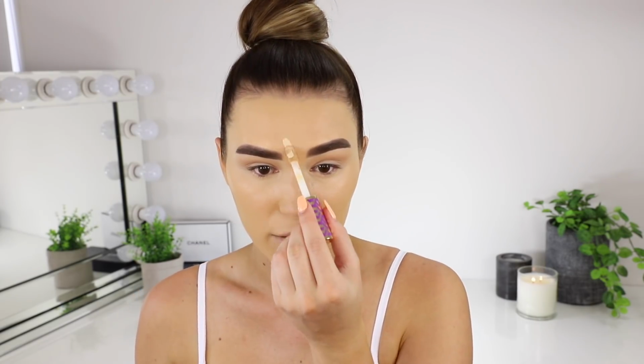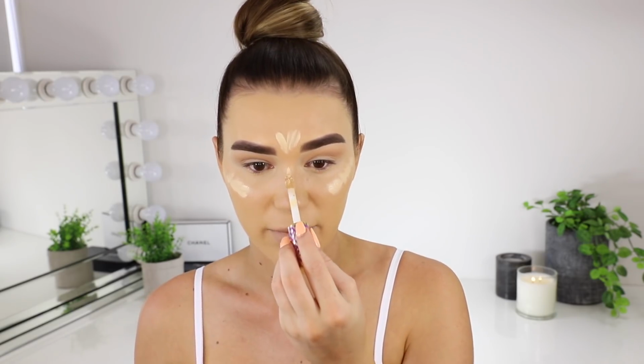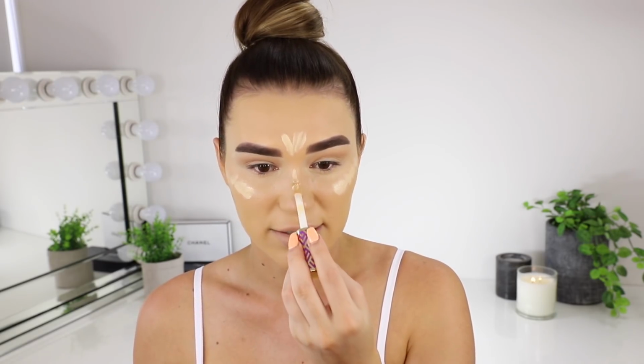Okay, so now to go in with a really light concealer, I'm gonna put this on my chin. So this area that kind of comes out a bit more, and also right here. I'm gonna put a little bit on my cheekbones as well to make them appear a little bit higher. And then also down my nose to make that appear a bit slimmer. It depends on what shape nose you guys have. That'll determine what you're gonna do with the concealer.